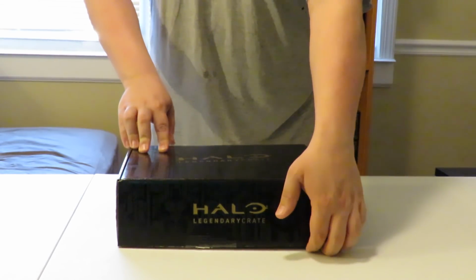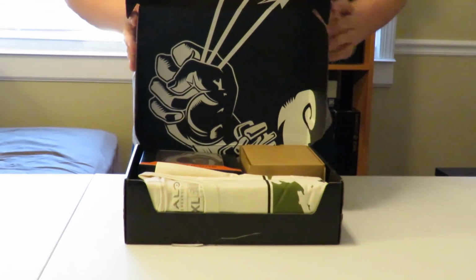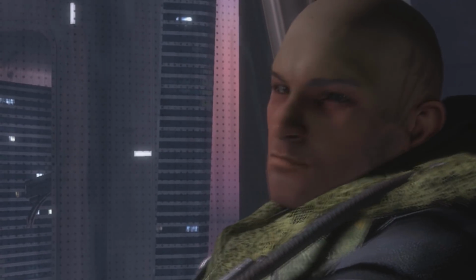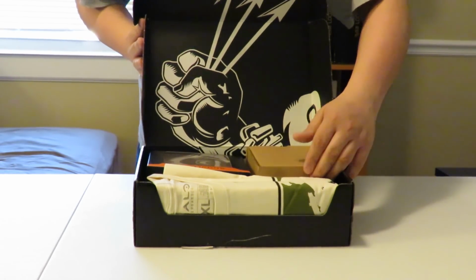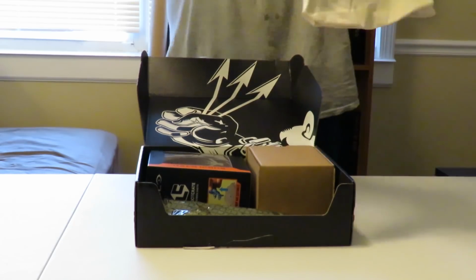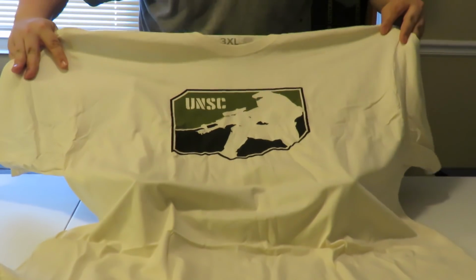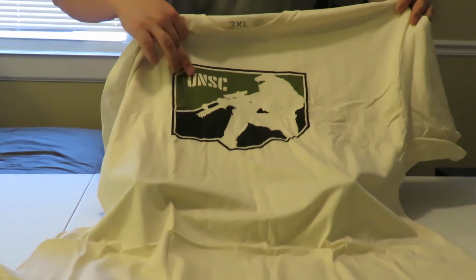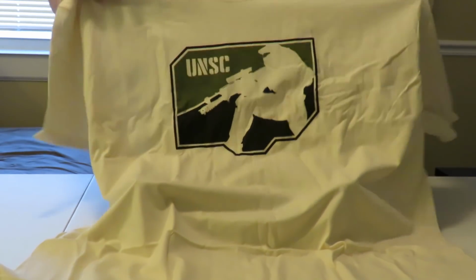The theme was Scout for June, so let's take a look. And right in there, you can see the fistful of arrows that he would have tattooed on his cheek, and that's good for June. But anyway, what else we got? Let's see. Ooh, I'm liking what I'm seeing. Scout shirt. That's actually pretty cool, I gotta say. Good use of color. The grit Spartan sage green on black UNSC. So I think it's a very nice shirt.